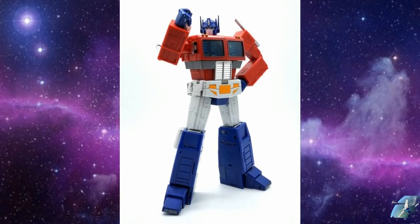My number 8 is Transform Element's Prime. Now, Transform Element came out of nowhere and started making an Optimus Prime. Now they're going to make a Mirage, and they've already made a Black Arachnia. They're doing some Legends Black Arachnia, Legends Rat Trap. The company is doing great. They use die-cast. They know how to apply paint.